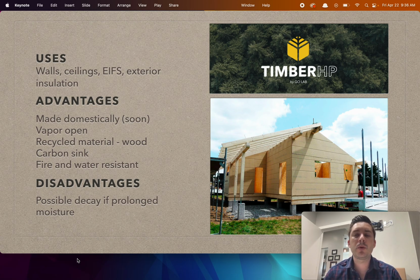Currently it's just being imported, but that Timber HP company up in the upper right is going to be starting to ship this product in 2023. They're a company out of Maine. This product is very vapor open, so we can dry out our wall assemblies. That's very important in our area. It's made out of recycled material. It's just wood. It is a carbon sink, so it is very healthy for the environment.